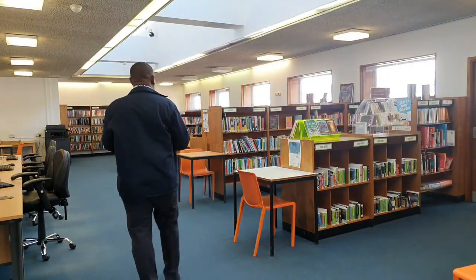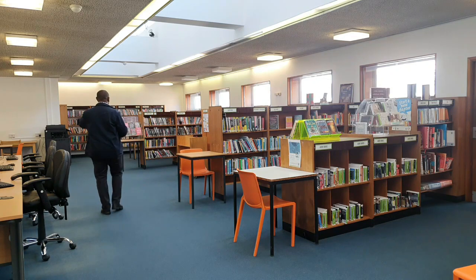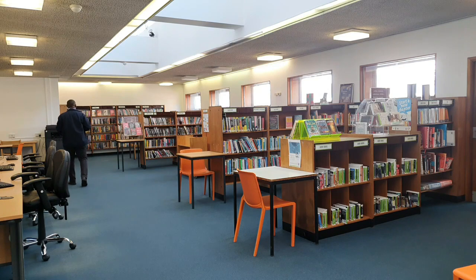Oh, it's amazing the heights of these bookshelves. I think as a kid when I came in at the age of 9, they seemed so tall because these were the same size of bookshelves down in the junior library section. Obviously that bit's changed now.